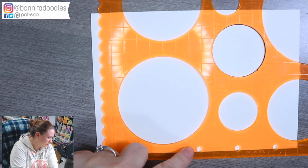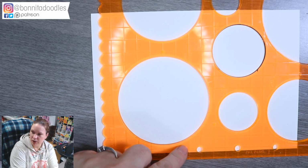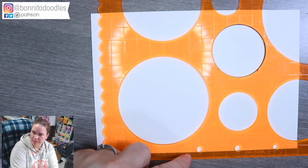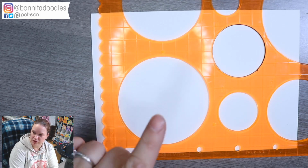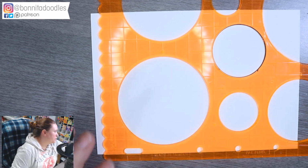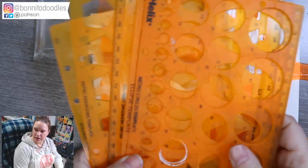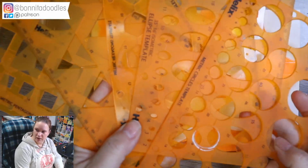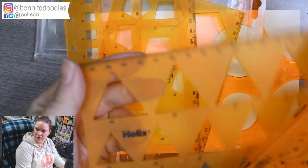Maggie, my friend Maggie gave me this, but it's a Fiskars circle, and I have got the smaller ones, but I've wanted to do something a bit bigger today, so I've decided to go with this one, purely because I liked the size of the circles that you get. The other one that I have, which is the multiples, this one is Helix, but you get loads of different shapes. I quite like the idea of doing triangle ones, but the biggest aren't very big at all.